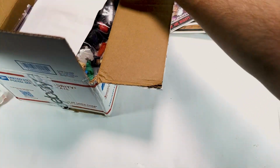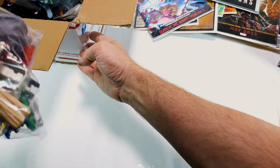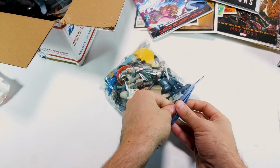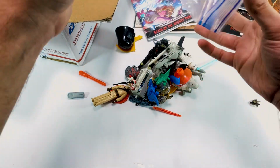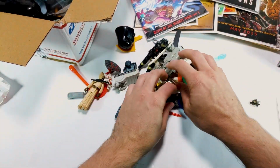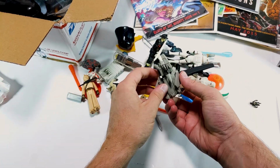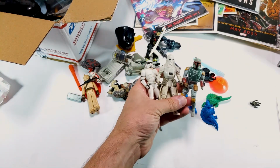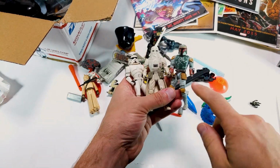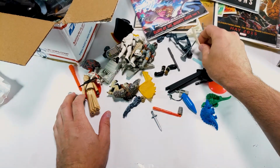And then lastly, in this package, we have a bunch of random stuff, old bits, broken toys, things. I'm not going to go through all of this. If you really want to see what's here, you can just pause and figure it out yourself. I got a busted up Leader 1. Some Power of the Force figures, Stormtrooper, Snowtrooper, Boba Fett missing a hand. Some of these guys look like they're victims of the battlefield.